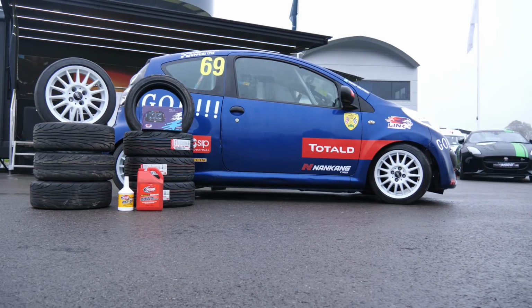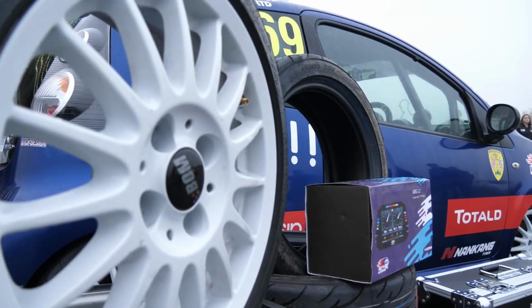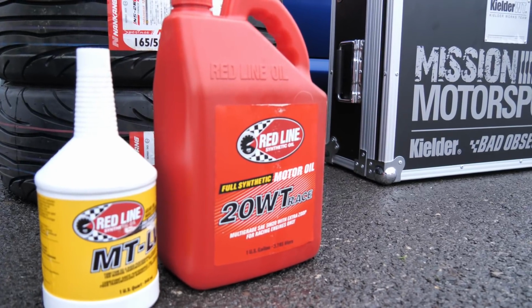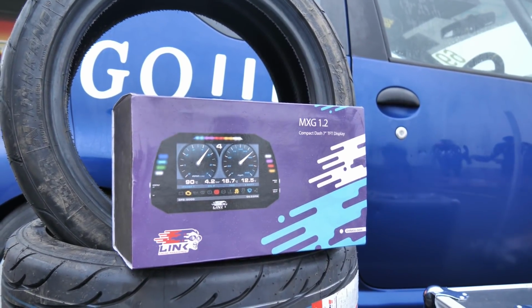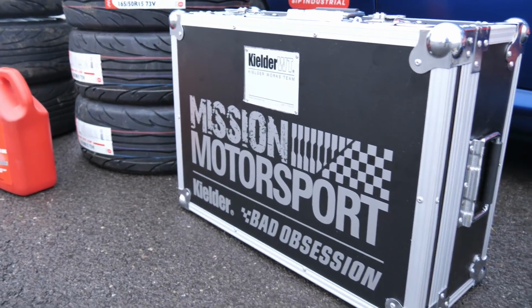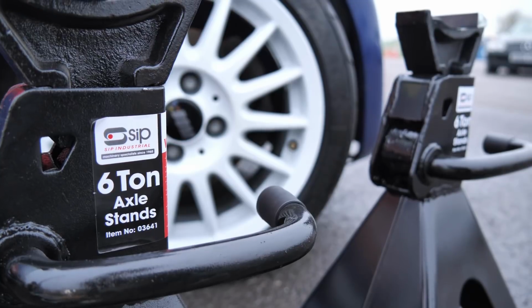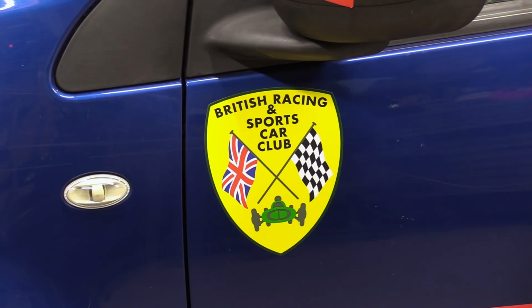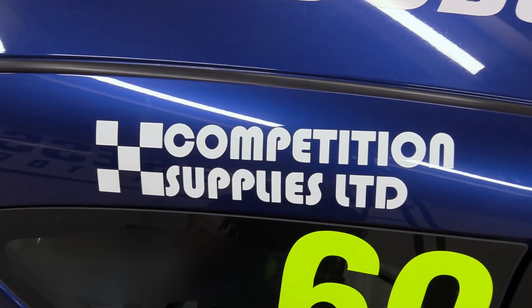We are so lucky to work with some fantastic partners, and all of them came on board with what we were doing here to donate to the charity alongside us. Nankang Tyres gave us a brand new set of boots, Redline Oils with some service fluids. Link Engine Management wouldn't allow us to take the fabulous dash system out of the car, so thank you for that. Kielder Tools did this beautiful flight case full of their terrific 18-volt cordless gear. SIP bequeathed an aluminium floor jack and a pair of our favourite axle stands. The BRSCC donated a season's worth of entry fees for the City Car Cup to Mission Motorsport, and Competition Supplies have set up a line of credit for the workshop to use.